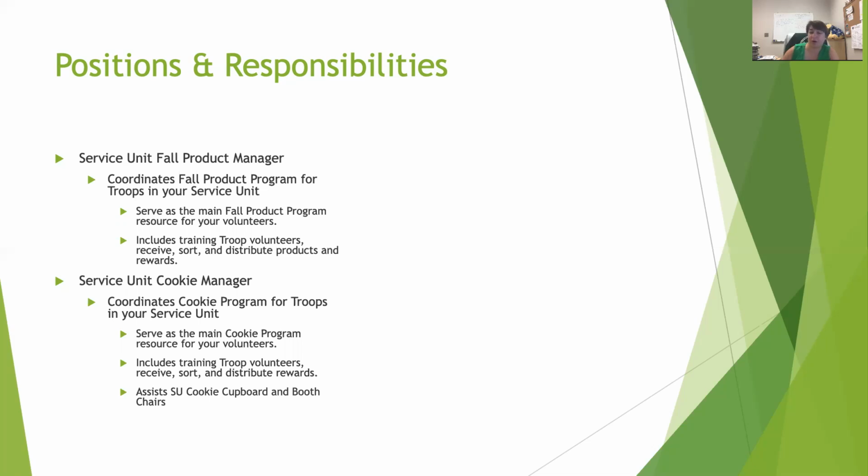In addition, the fall product manager will be receiving their service units' product and reward orders and will be responsible for sorting and distributing those items to the troops. Cookie managers will do the same, but with the cookie rewards and assist cupboard and booth chairs if those positions have been filled.